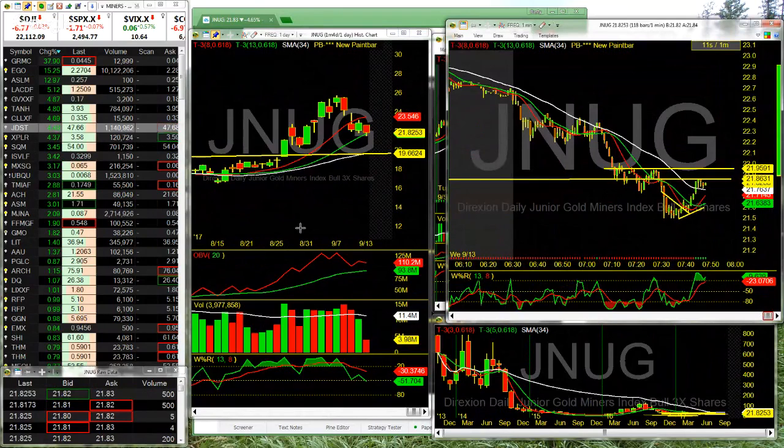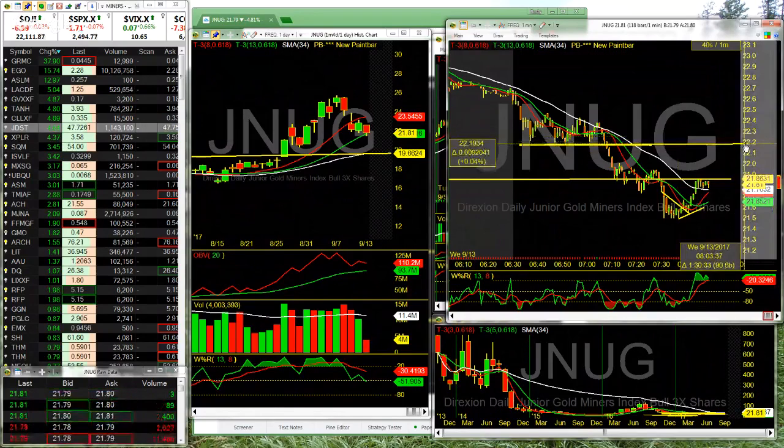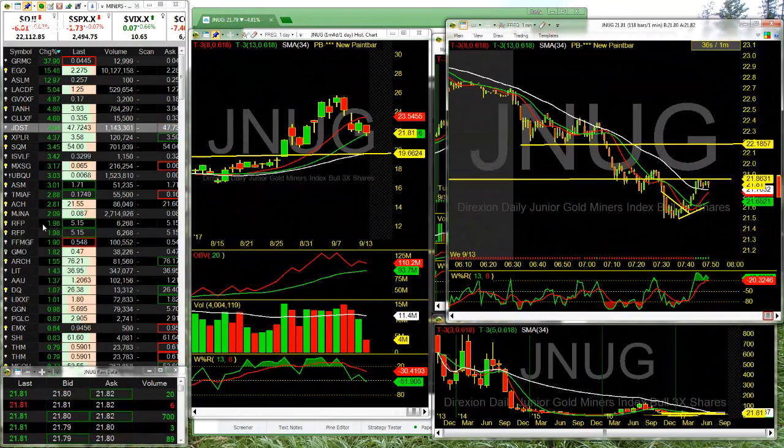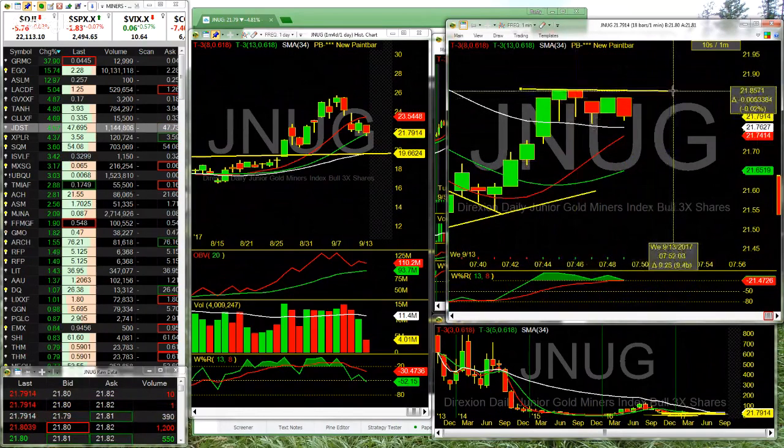Looking for a pop across. Looking for a pop. Nice bullish retracement on the 1 minute. Need a flat top break, cover the range into 22. And then if we get to 22 and break 22, we got previous lows all the way to 22.20. Back and forth, back and forth. Hanging 10 above the 34. Nice hammers. Look for the flat top break.